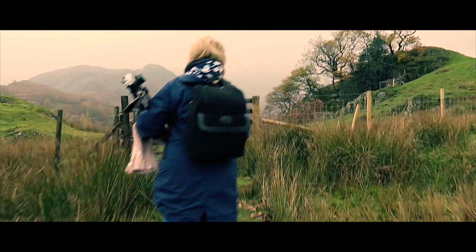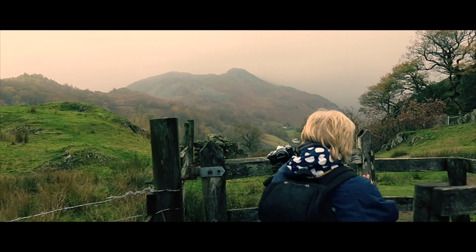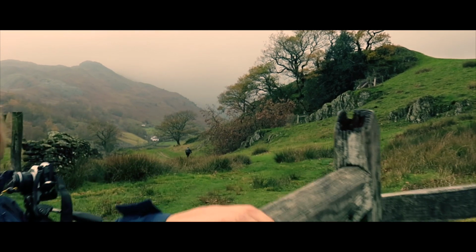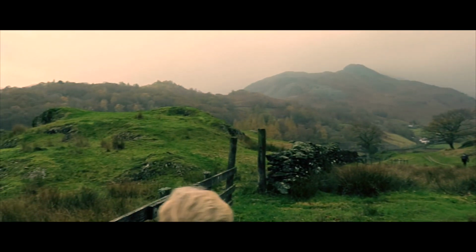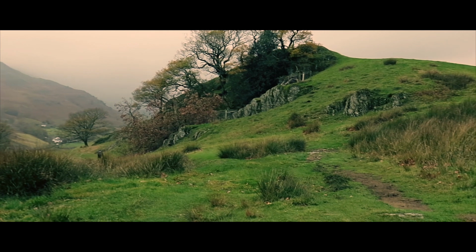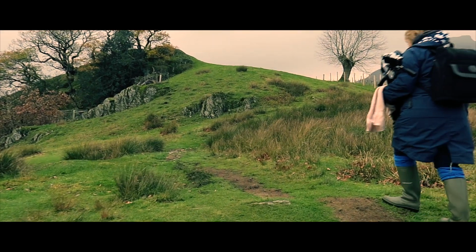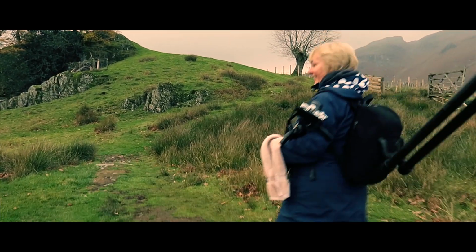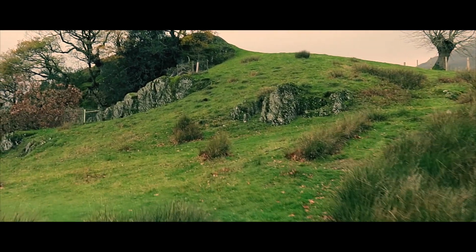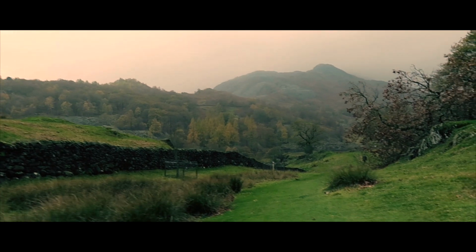How do you find these places, Ian? How do I find them? Research, books, other people's photography. Sometimes it's a happy accident. Sometimes you just say, what's down there? Yeah, sometimes it's just an adventure, seeing what we can come up with. But this particular one is well photographed, and I kind of got it from other people's photos, to be honest.